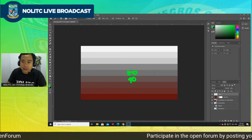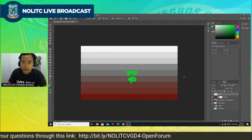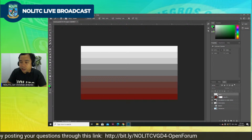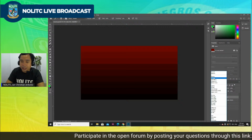Kay lighten naman, magkaiba sila. Yung nawala naman, yung nasa ilalim, yung mga dark na portion. Yan si lighten. Then same din kay screen. Medyo si screen is kanina doon kay multiply, yung nawala is yung white. Then ngayon, dito kay screen.